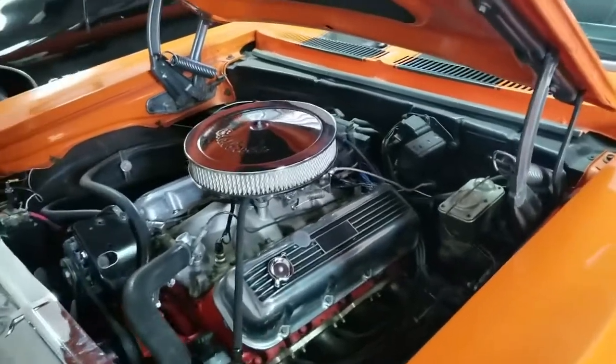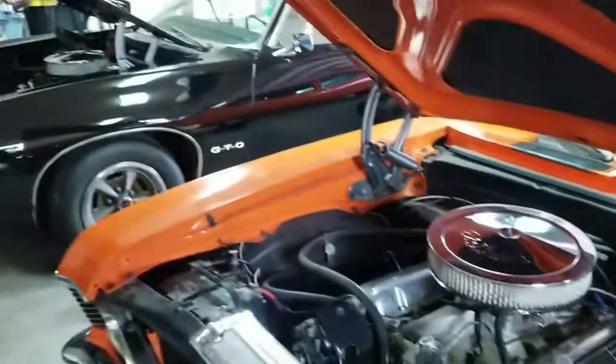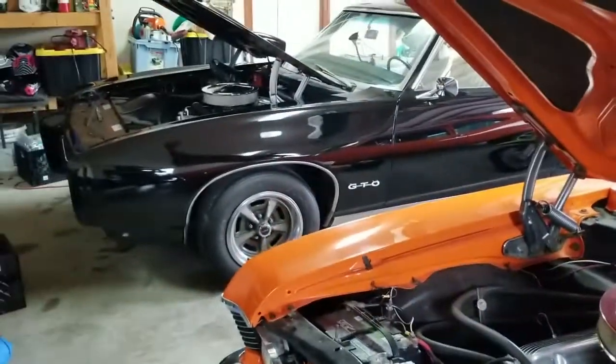I think the Nova's louder at idle, and then once you rev them up, it seemed very, very similar. Again, Chevy 427. Pontiac 428.